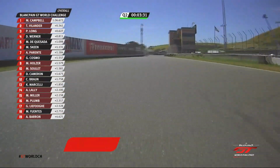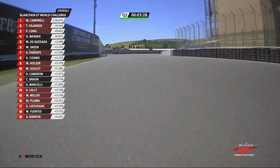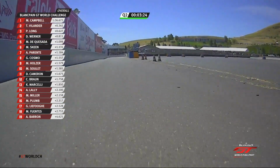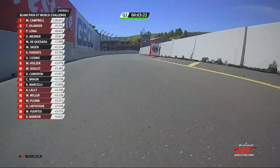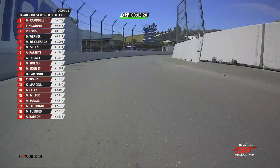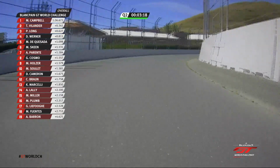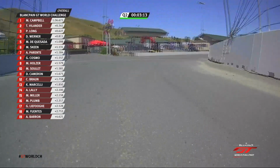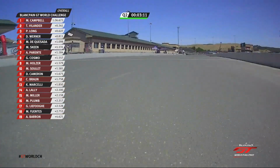You talk about the depth of the competition when you see Cameron, Brown, Marcelli, Lally not in the top 10. Yes, it's stunning. And you see Suchek and Parent 7th, and Soulé, as you said, 10th. That just gives you an idea. Yeah, that's just stunning.